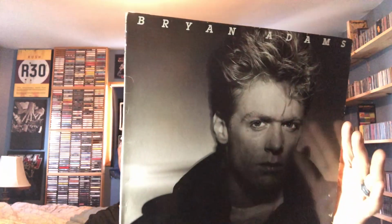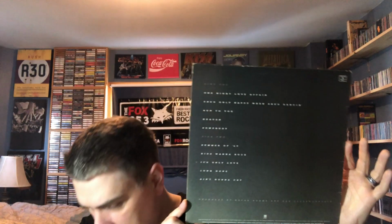Now, Cuts Like a Knife, of course, was the breakthrough, but, you know, the big album was Reckless. And here it is. This was a very, very popular album. I know my generation, this is where we started to buy his stuff in earnest. This is a Canadian copy, again on A&M Records. I think everything I have here to show you pretty much is on A&M. Great album, worth picking up in any configuration, but I highly recommend the 30th anniversary edition that came out on CD. So there's the lyrics and credits.